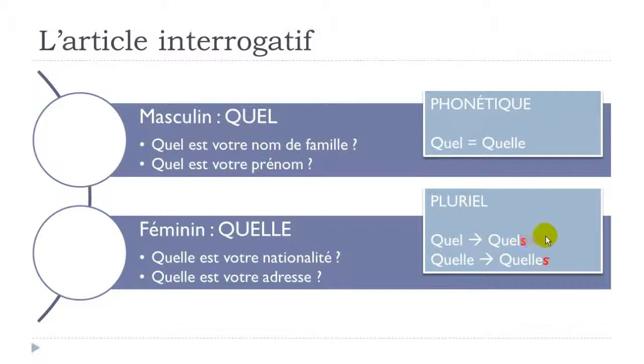So it does mean that if the word is in the plural form, then you will have to put the plural form. The rule in French, if you remember correctly from the previous lessons we've been doing, is to put this final S at the end of the words to make the plural. So quel, masculine singular, will become quels, masculine plural. Quelle, feminine singular, will become quelles with the S, feminine plural. And the good news is that you will pronounce them the same way. Quel, quelle, quels, and quelles.